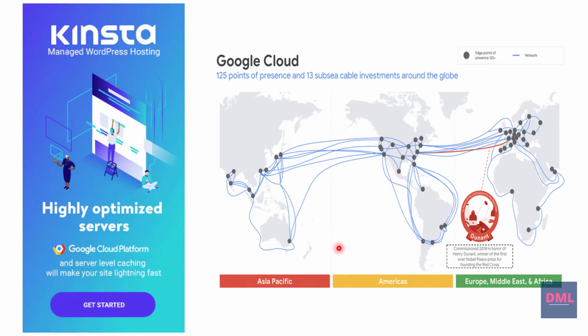So it doesn't matter which place you belong to in this world, you will have an option to choose a data center so that you can give the right speed to your website visitors. And trust me, these servers are highly optimized, and I'll show you live in this video how good these servers are, and how fast your page loads on Kinsta. Great. All of Kinsta's WordPress hosting servers are fast with premium SSD storage and are built on Google Cloud Platform that provides its users with faster data transfer speed.